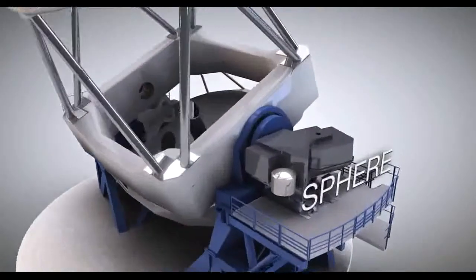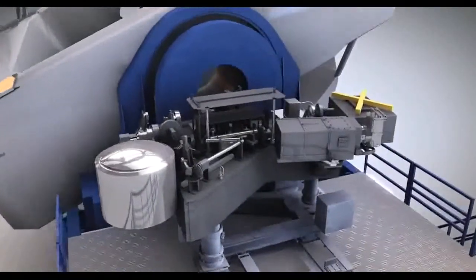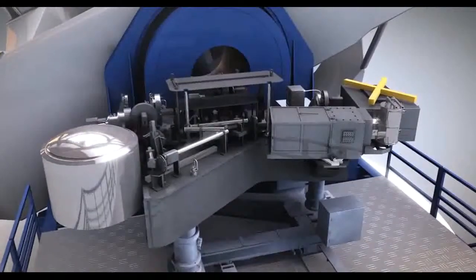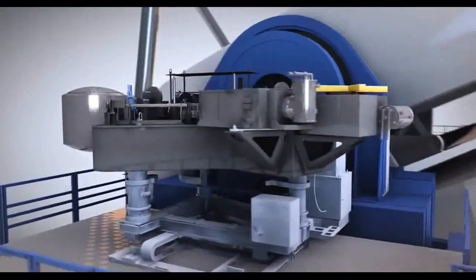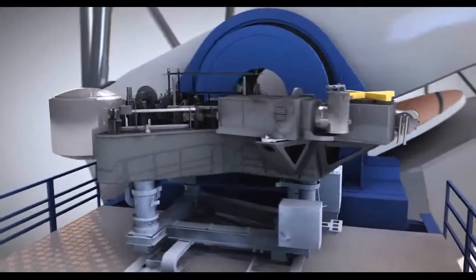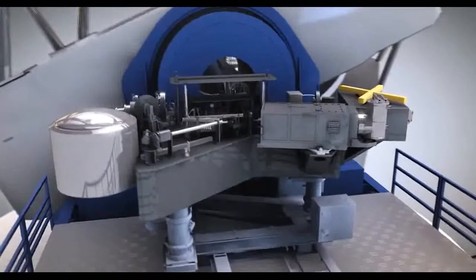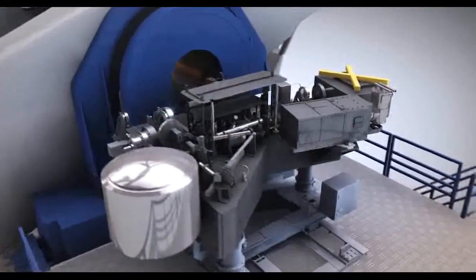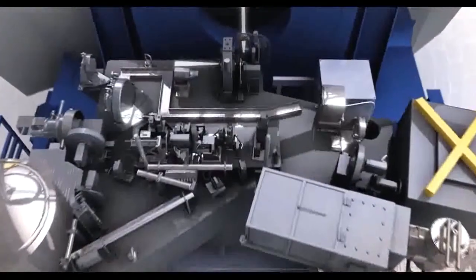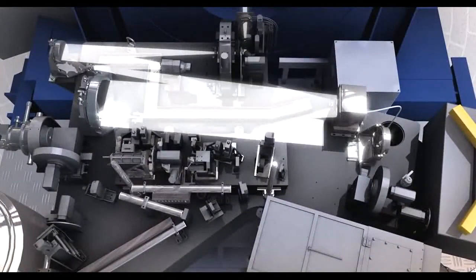Such an instrument, called Sphere, has been built and will be installed on ESO's Very Large Telescope in 2014. Sphere will take images of exoplanets. It will combine polarimetry with other methods to suppress the overwhelming light from a star and allow the very feeble light from any planets orbiting that star to be picked up and studied.